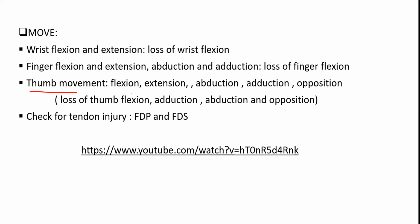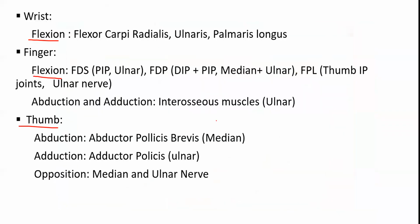So in case of thumb movement, the patient can have loss of almost every thumb movement except the extension. Because if you look here, thumb abduction is given by median nerve, thumb adduction is given by ulnar nerve, opposition is given by median and ulnar nerve. Flexion also median and ulnar nerve. So almost everything is affected except the extension. In case of median or ulnar nerve damage, the patient can have loss of thumb flexion, abduction, adduction, and opposition.